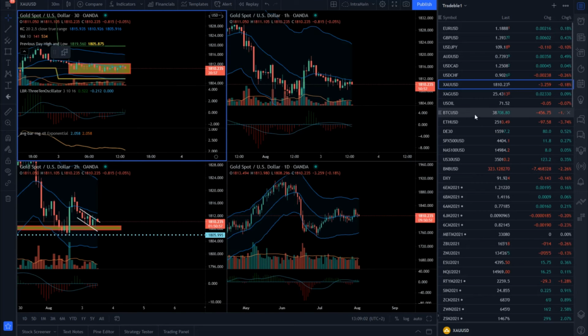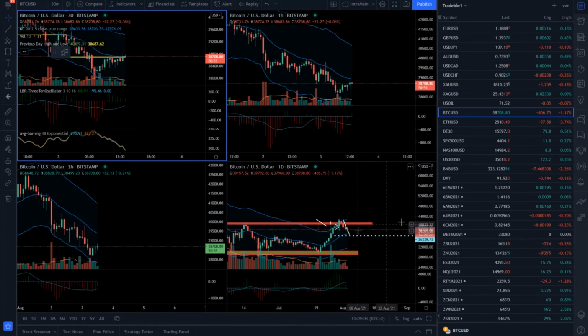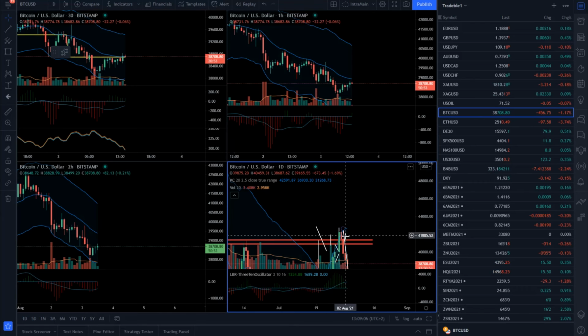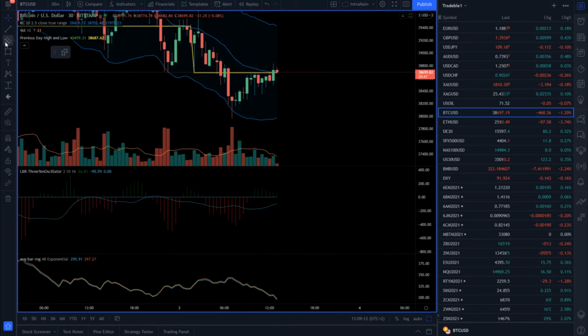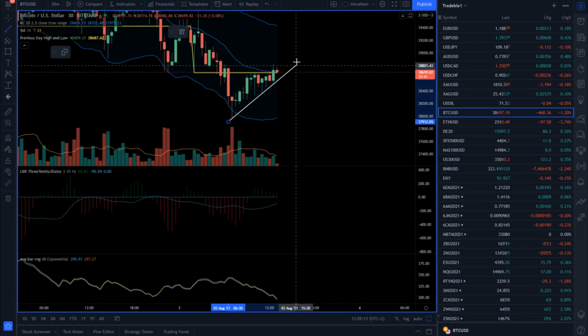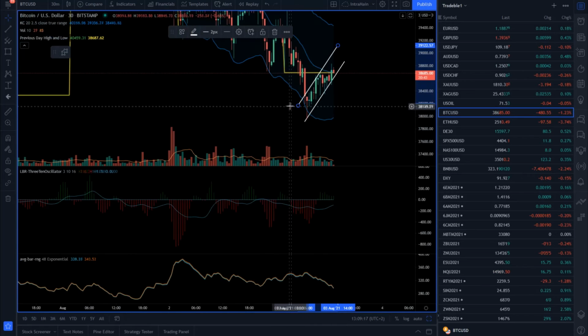I'll also touch Bitcoin today. I think that was the sell-off that we expected, a rejection of the main pivot around 41,000-42,000. But now it looks like we can have another down move. Honestly, on the 30-minute it looks like we have a bear flag forming here.